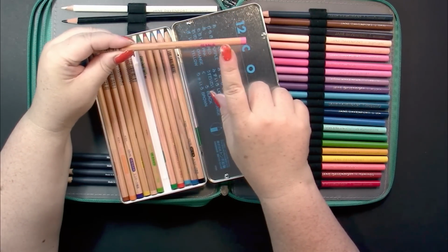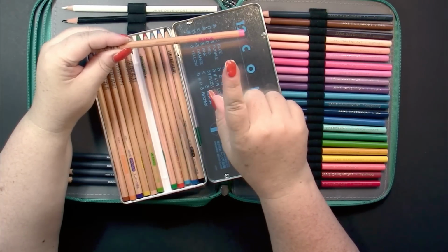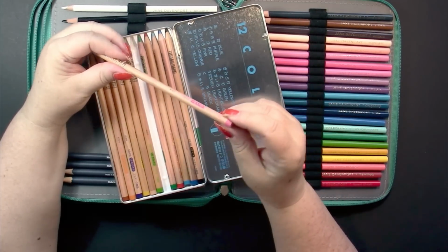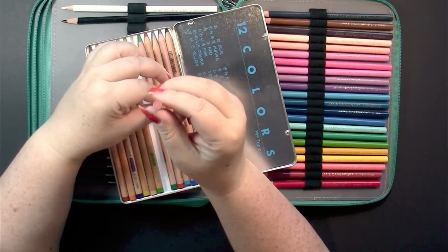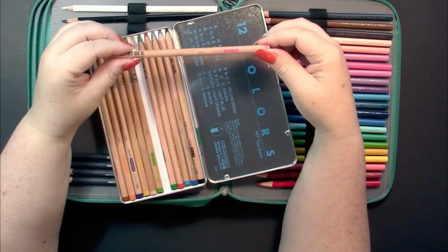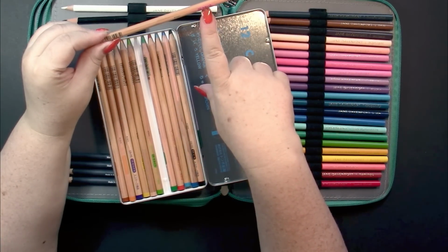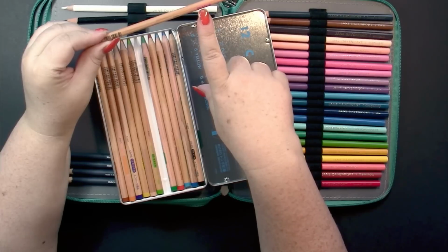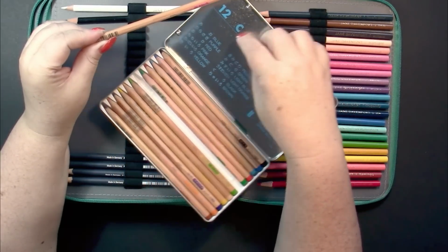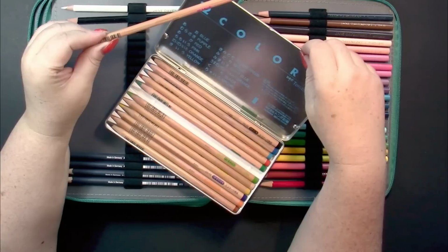And then the color name is in Japanese. But it does help you know what color it is, because it has a little... I wouldn't call that a cap, because the ends are open, and this pencil is perfectly centered. And also this little bit right here, where it probably is telling you what the color name is in the color too. So this is a pink. But if I'm not sure, the color names are written inside of the front cover in English.